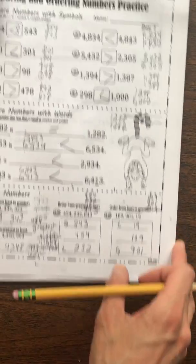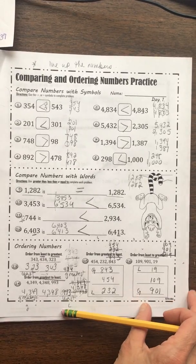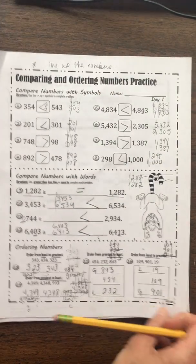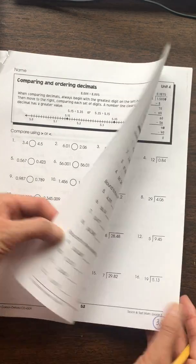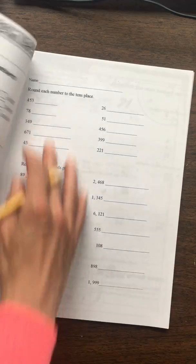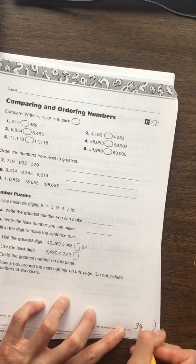So this page wasn't, like I said, the most difficult, but it's just keeping in mind, line up your decimals. So we can look at page 37. Turn to my booklet. Whoops, don't have all mine numbered. Here we go. Okay, and this is page 37.